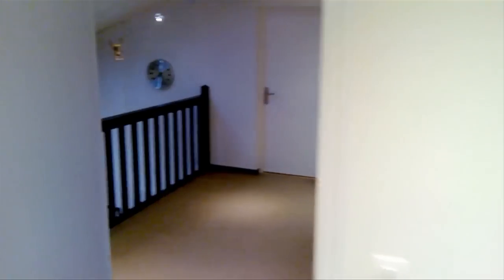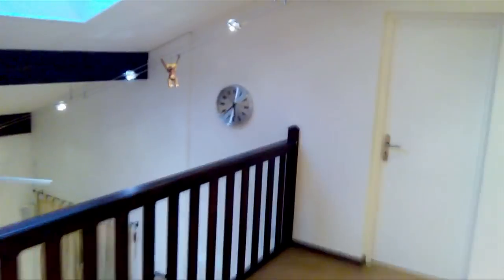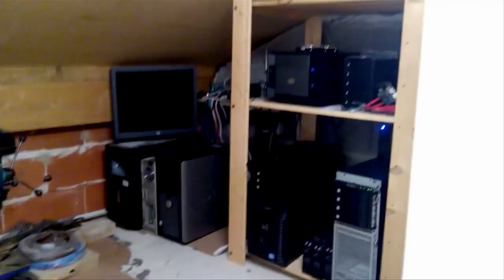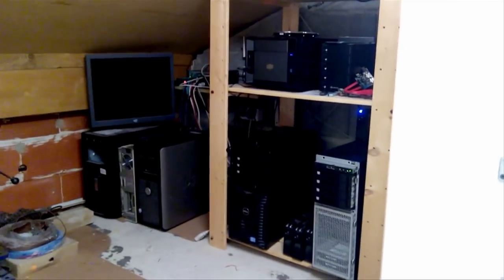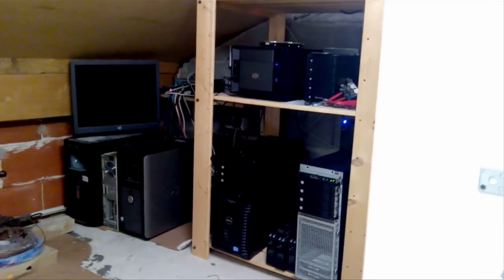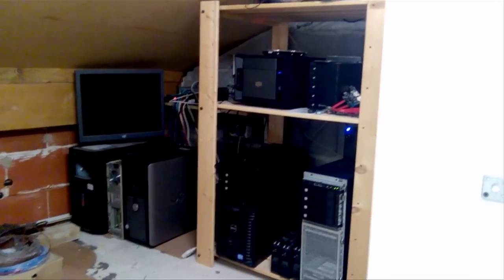Next door, I keep my lab. On the way, you will visit the monkey. And in here is my lab space. I have a bunch of computers wired up to as many different hard drives as I can find, lots of little test boxes, network from the fiber coming out of the wall, and that's pretty much it.